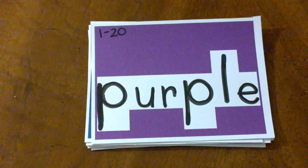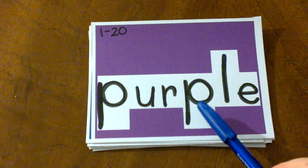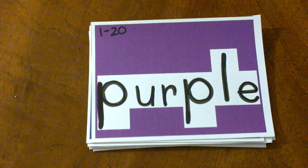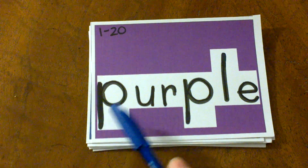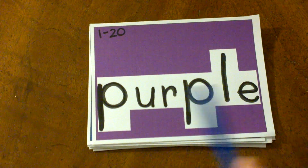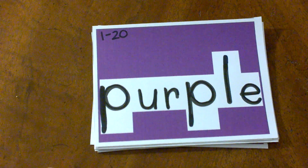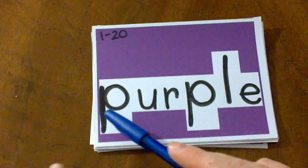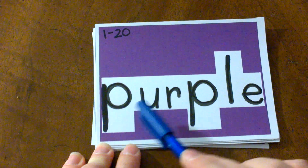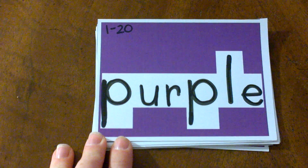Here's another color word. Purple. P-U-R-P-L-E. Purple. Now you spell and say purple. Purple is another word I like to say to a little rhythm. I like to divide it into two parts and do the first three letters in one rhythm and the second three letters in another rhythm. P-U-R-P-L-E. Purple. You try it.